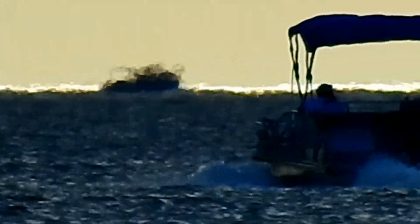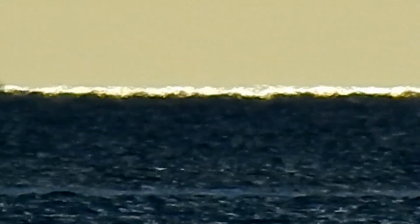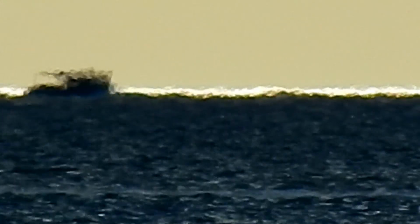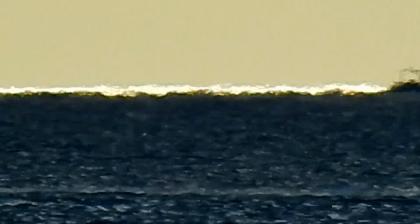But I want you to look at it and watch it, and you tell me, is this a mirage? Because this is definitely not a mirage to me. And you see this white line that's there in the water? That is kind of where the refraction of the sun is refracting off the water behind that boat. So that is actually water farther out.